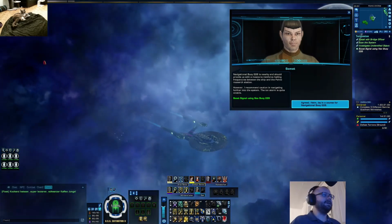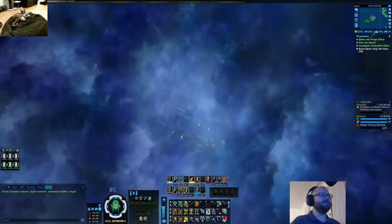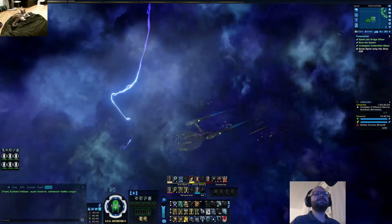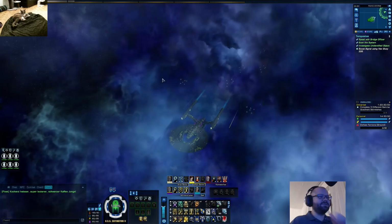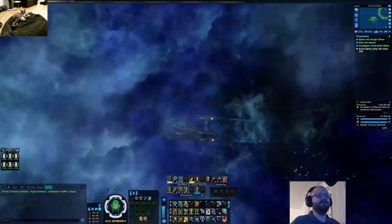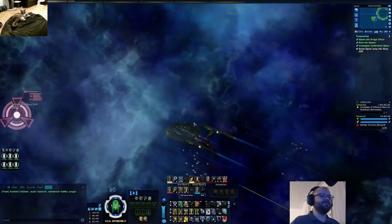I was just thinking I'm missing some fighters, but they are back there. They are catching up, it looks like. See, this is a proper warship if you have like your own fighters. I don't know, I just love these fighter squadrons.